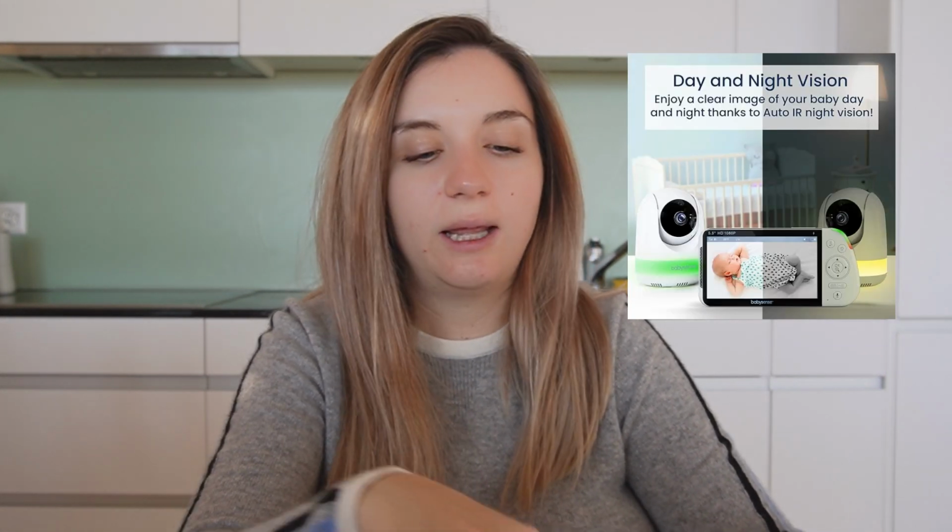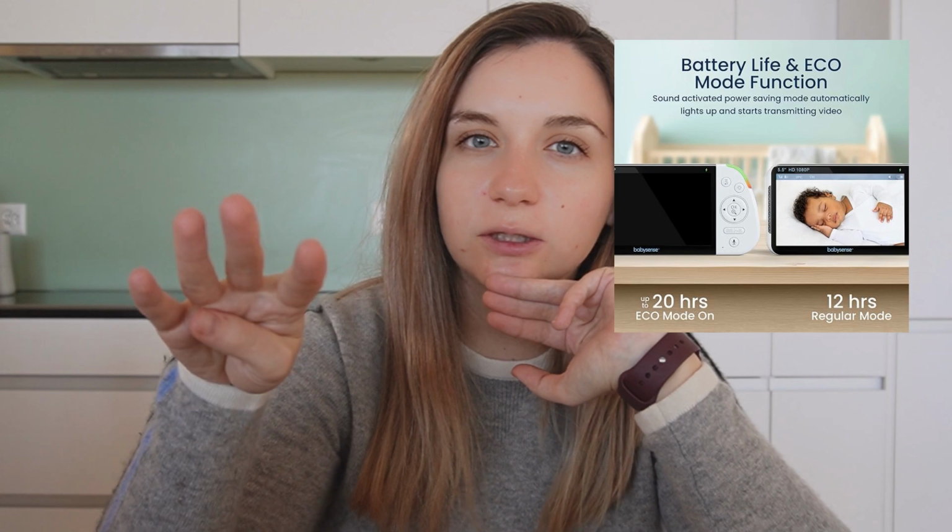So a few things about this baby monitor. It has infrared night vision, and it has white noise, it has lights. I think there are 6 colors and 3 intensity levels for each. It has a battery that, in the, I don't know if it's called save mode, you know, when your screen turns dark unless the baby is moving, I think it lasts for about 20 hours, and in the one where you record all the time, it lasts for about 12 hours.